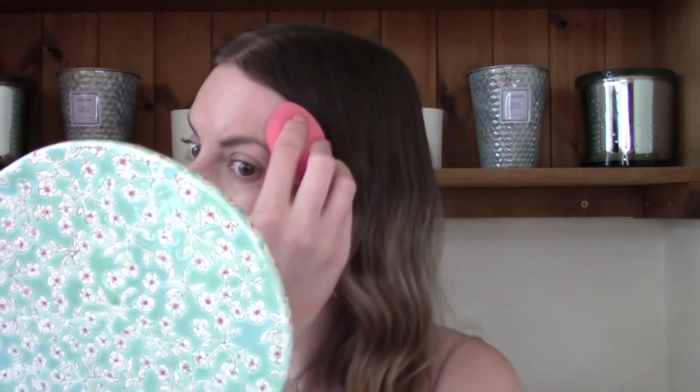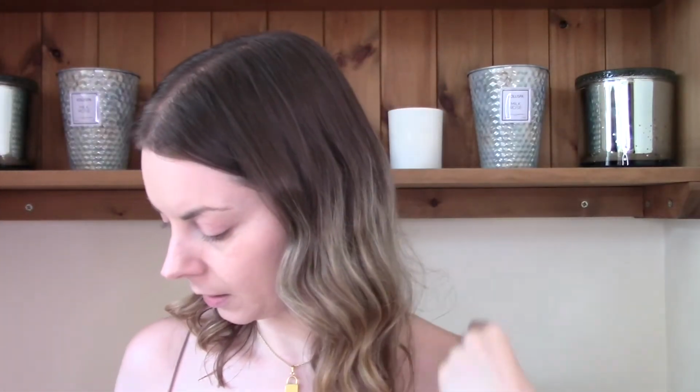Comparable product, Pat McGrath, the Skin Fetish foundation. It is a very sheer foundation that gives you angelic vibes if you just put a bit on. That Pat McGrath one's a buildable coverage, but that's the only one I could think of that was kind of comparable. Do I need any on my neck? I'm just going to put some on my neck so I don't have the dreaded demarcation line.